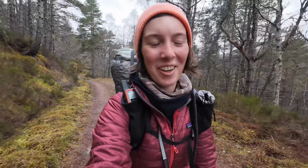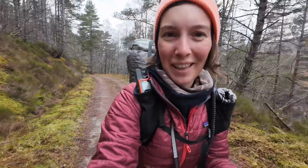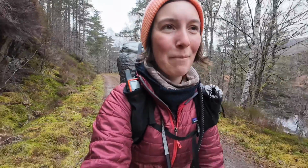So the last question is, did I like the trail? Yes, I liked it a lot. It's very stunning. It's not too hard, but that being said, I still had quite a hard time doing it. I can laugh now because it's not raining and there's no wind, but mentally this trail has been one of the harder ones for me personally, just because of the weather conditions that were quite harsh.